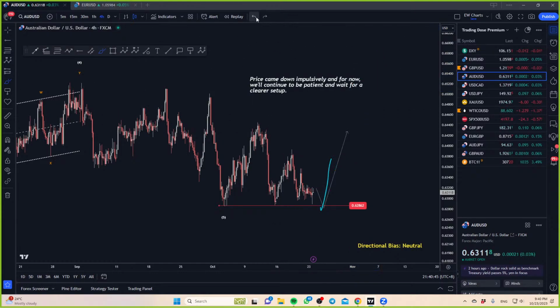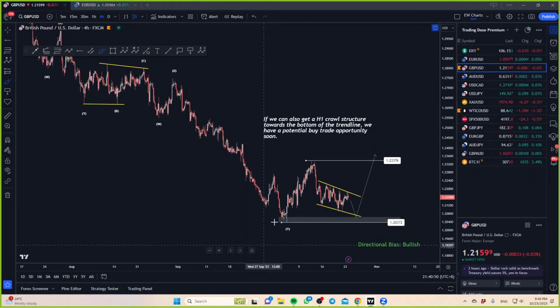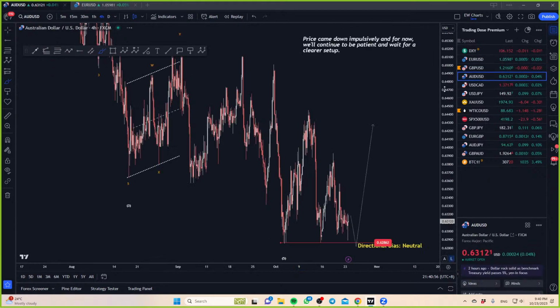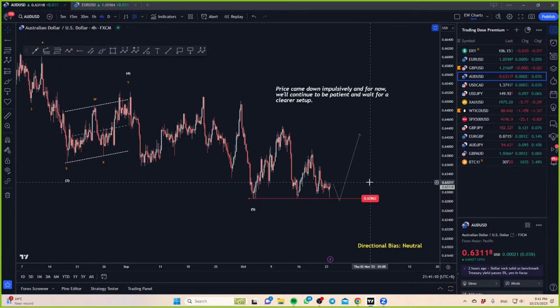Okay, this is a little bit different from the pound simply because the pound over here has this first push up, but the Aussie here has been struggling quite a bit. So you can see push up, came back down, push up, came back down. So I'm just a bit more cautious on it. Aussie may have something, but I'll be more conservative as compared to maybe the pound dollar. I'm willing to go a little bit more aggressive on that.